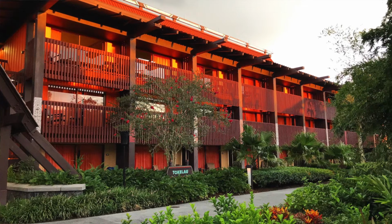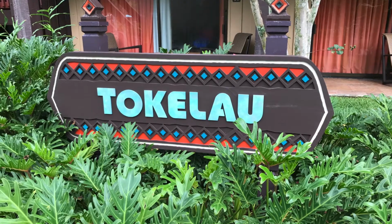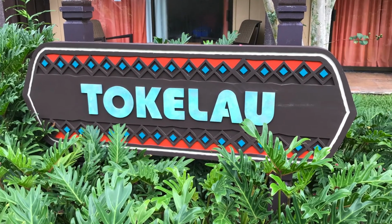All right, next up is one of my top 3. I said that Animal Kingdom Lodge was one of my favorites. This one is also my favorite, along with Beach Club Villas. Also one of the nicest resorts, Disney's Polynesian Villas and Bungalows. Disney Polynesian Village Resort. Also, this resort is actually under refurbishment right now.